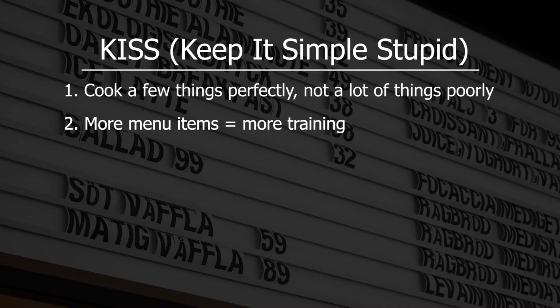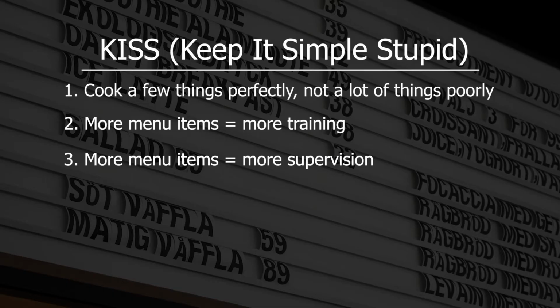Number 2, more menu items means more training. It takes much longer to learn how to cook 30 different things than 4 or 5 things. Number 3, more menu items means more supervision. If an employee prepares just one dish over and over, he'll be able to master it in as little as a week because it's constant repetition of the same task for hours at a time.